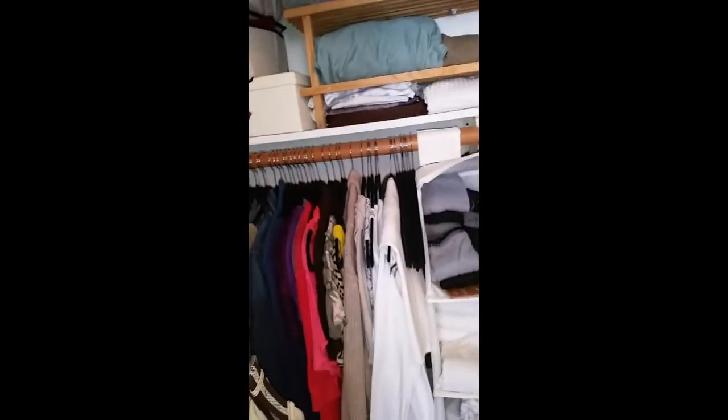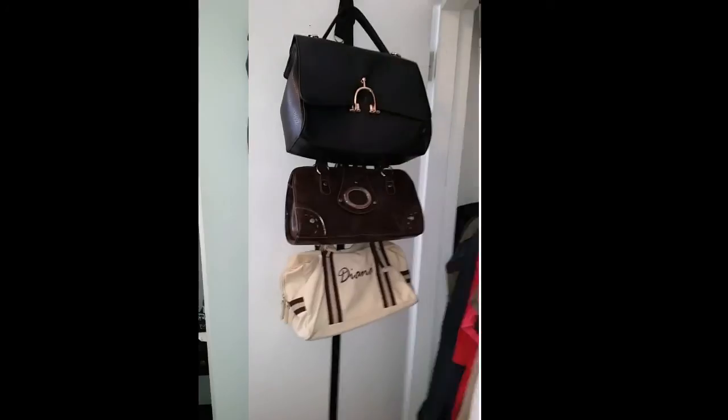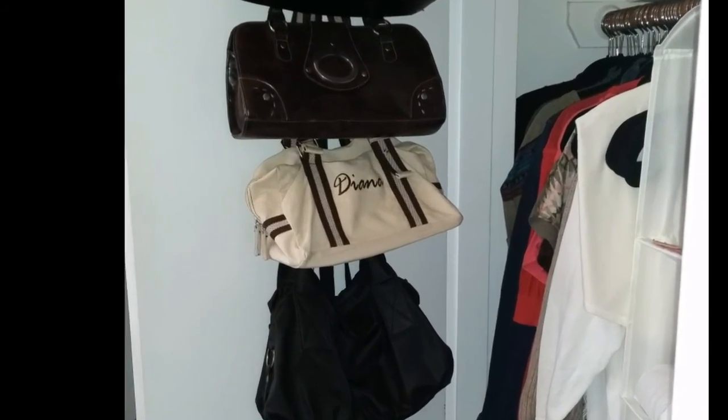I started from the bottom and worked my way up so that I can adjust the clips as I place the purses on the door. I wanted my purses to hang one after the other with no gaps in between. This organizer holds about 8 bags, so I only put the bags I'm using for the season. My other bags I had to store away, and I also had to go through my collection and get rid of some, which I donated or threw away if they were broken.